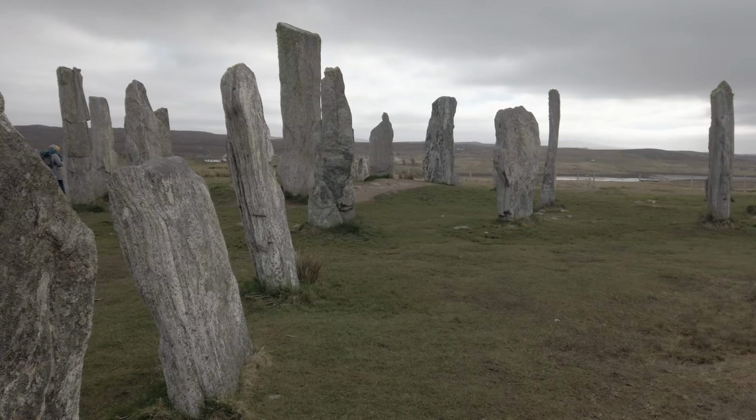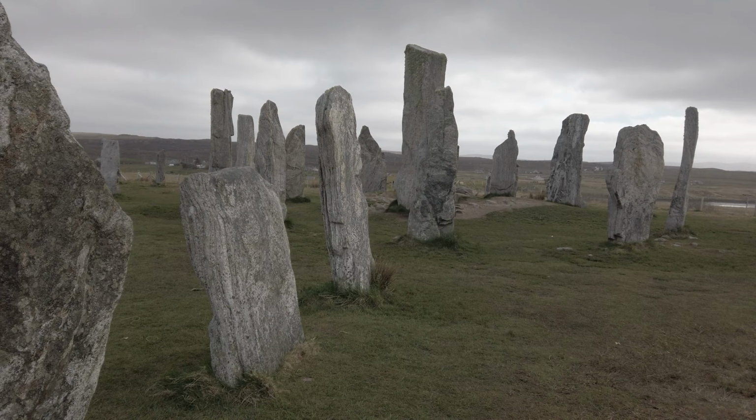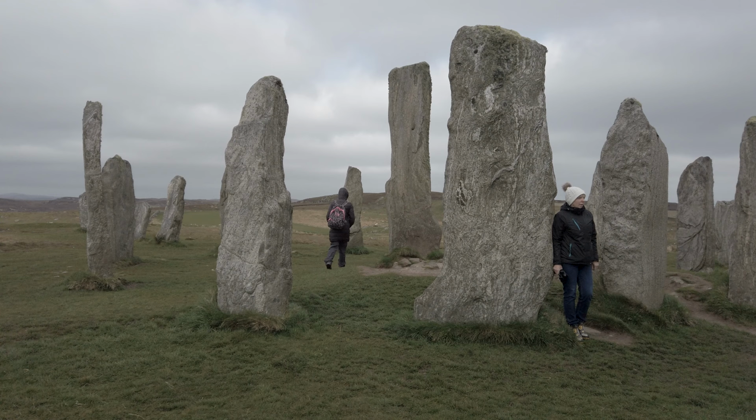It's all about trying to find compositions in here, because it's difficult to express just how big these stones are and how dramatic they look, because there isn't really anything to give them scale other than every now and again a person walking in front of a shot.